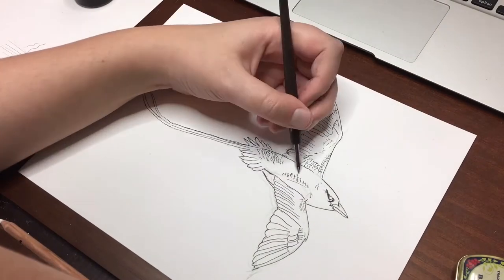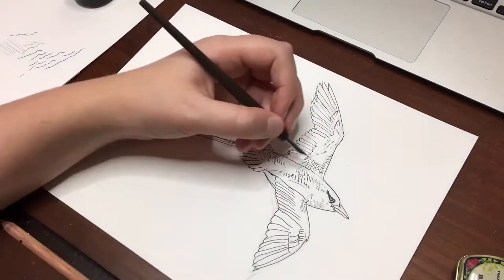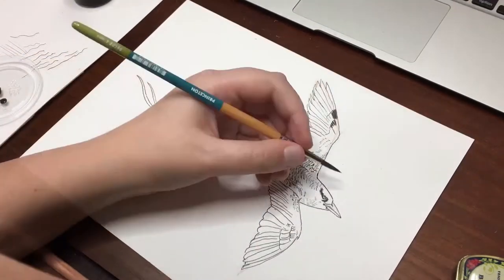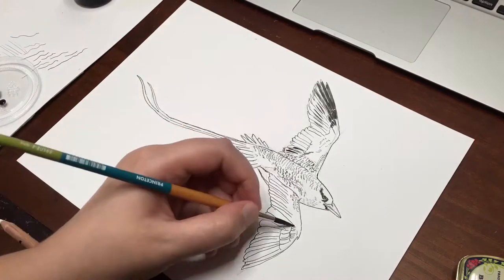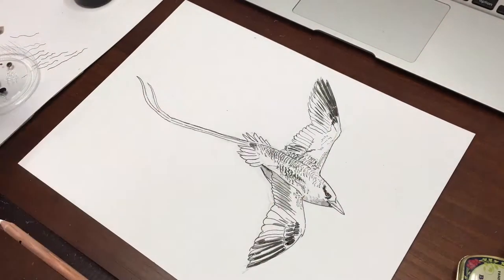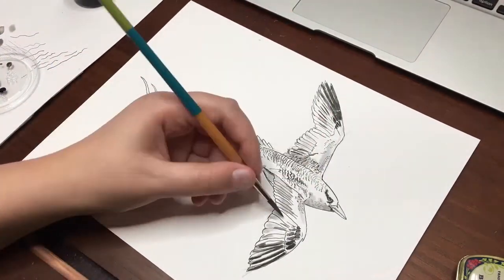tropic bird, mostly because it has really intricate barring patterns on its dorsal surface. There's also a red-tailed tropic bird and a yellow-billed tropic bird.